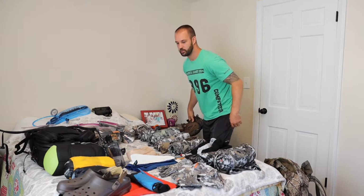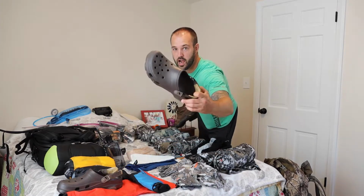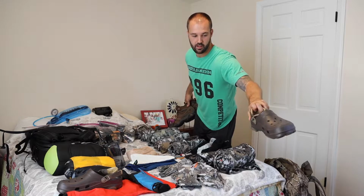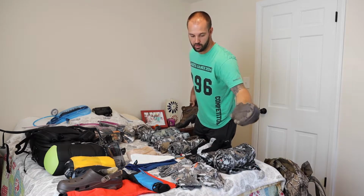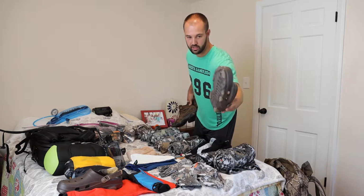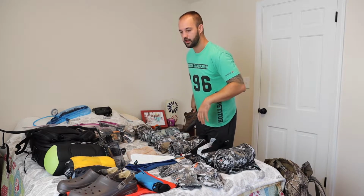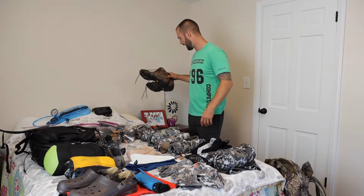Footwear, going to be one, taking some Crocs and just strapping these to the backpack for camp wear, maybe hopping in a river, things like that. They are the more rugged, outdoor model. It seemed like they were around the same weight. So happy to have those to get the boots off, let the socks dry, things like that.